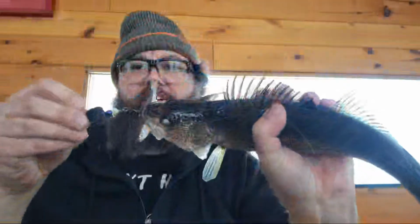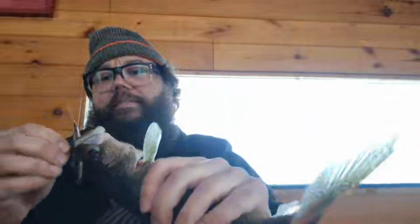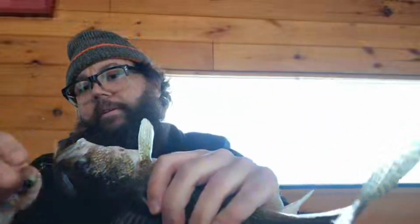I think I'm going to catch a fish here. There we go. All right, we got, I think this is a walleye. There we go. So I saw him come in. Come on, relax. Come in on my camera there. He's probably 14, 15. So let's get him off the hook here. A bit tangled up.